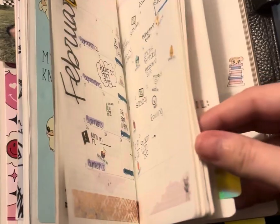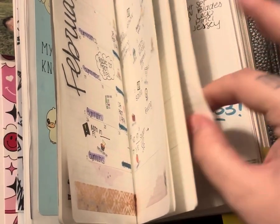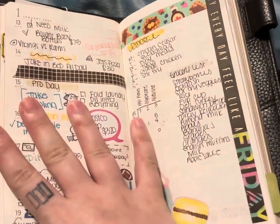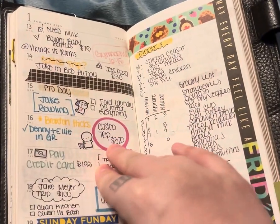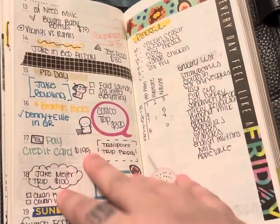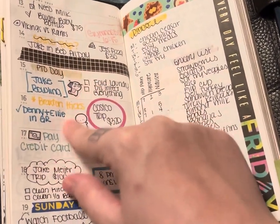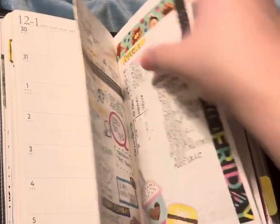And then for the weeklies, I am very heavily inspired by the fun busyness of Mom Bee plans and Mama of More plans, and I'm just trying to use stickers, make it fun, and fill it with stuff as I go. Usually I put my appointments ahead of time, and then I just kind of fill in the blanks with extra stuff as I get through the week.